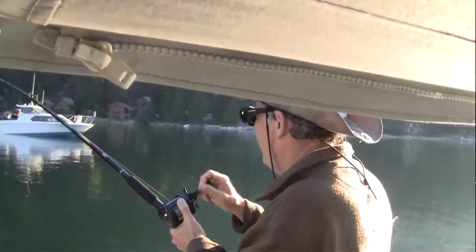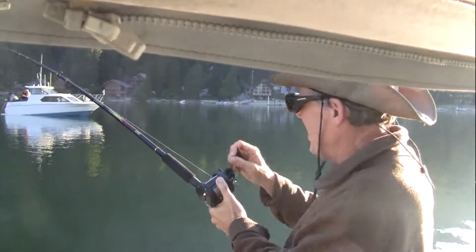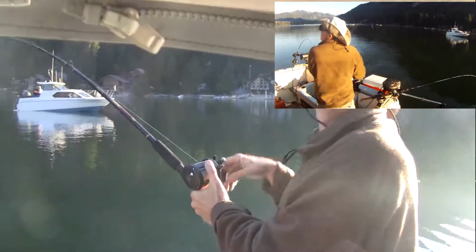Fish on! One thing about these sockeye, you gotta keep steady pressure on them.